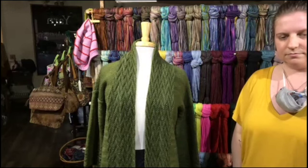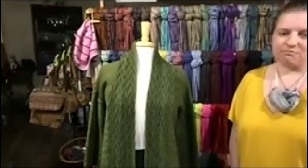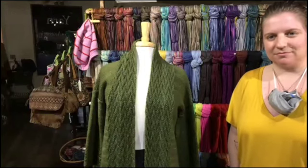Okay. And here I can share the screen again to show what the pattern looks like on our site. That's really nice looking. Isn't it? Yeah. And so this one's knit on 6s. And here I can show you the Fairmount Fibers website as well that Belle was talking about.